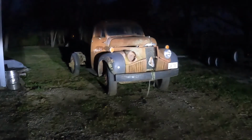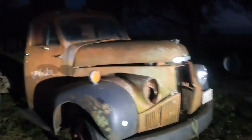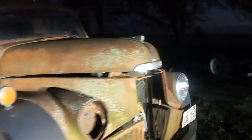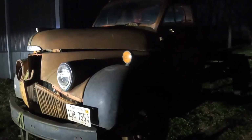Mind the noise. 1947 Studebaker M16. I've had this thing since about 2003-2004. It's a pretty cool truck. I'm finally able to get it, bring it home, and get working on it. So this should be a lot of fun.